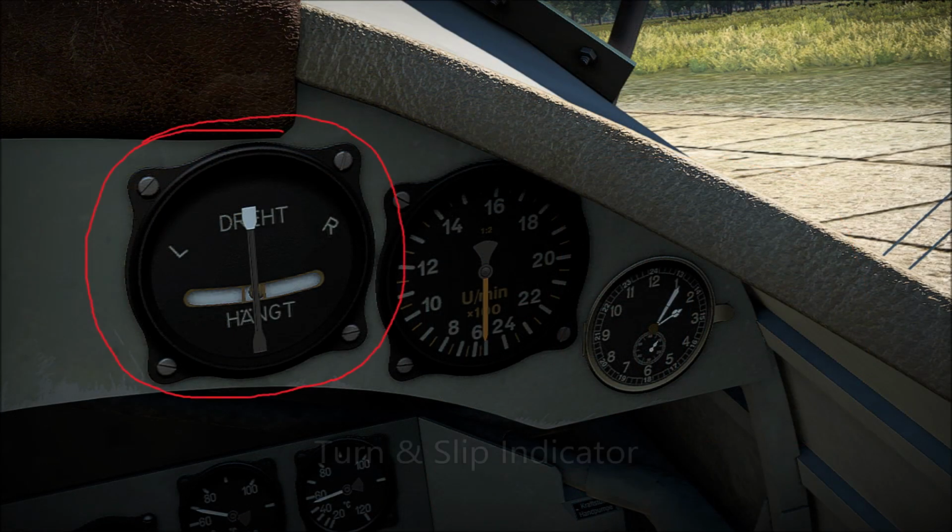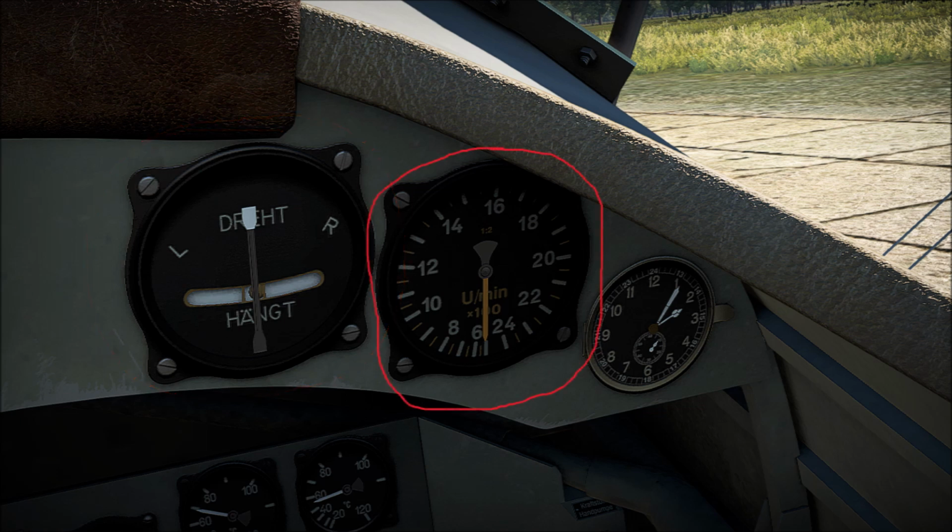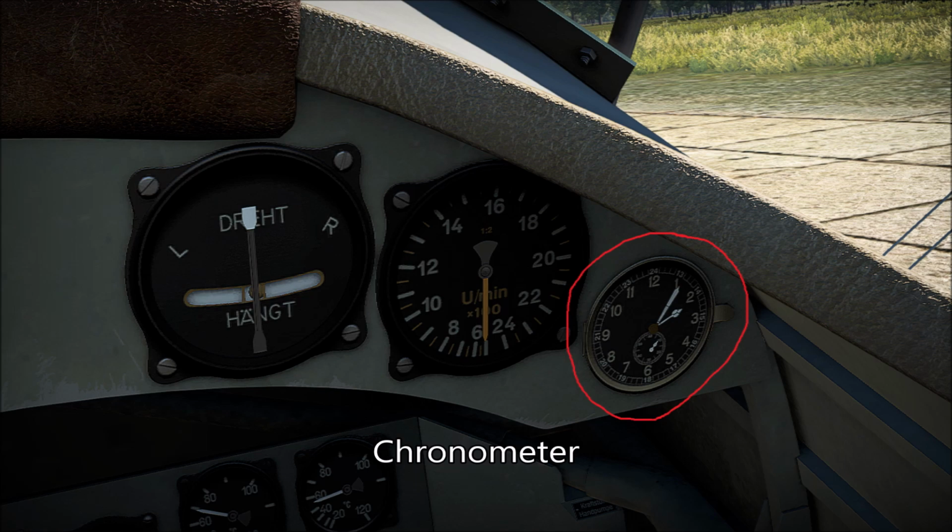The needle indicates how much the aircraft is banked to either side, and the bubble tube shows how much side slip the aircraft is currently undergoing. Next is the engine tachometer, measured in revolutions per minute, multiplied by 100. So if the engine is pointing at 10, we know that the engine is currently turning at 1000 revolutions per minute. And lastly, on the right there is the chronometer.